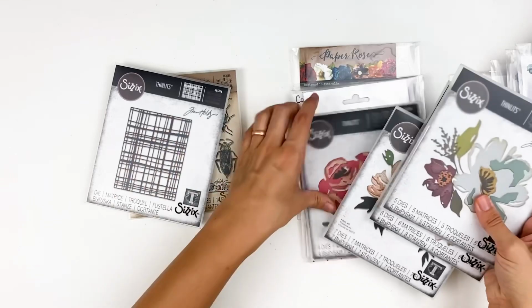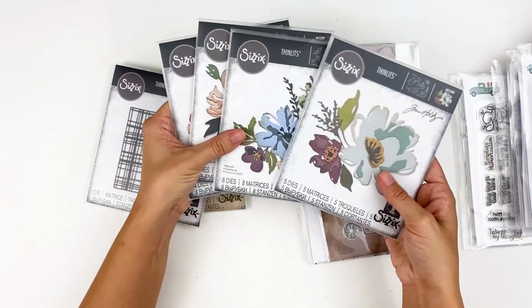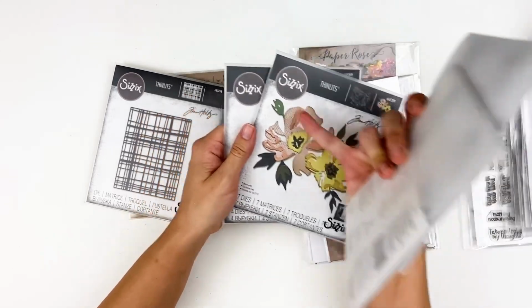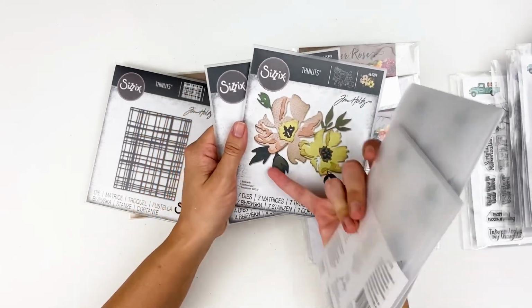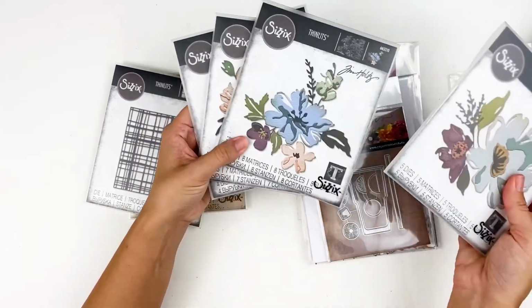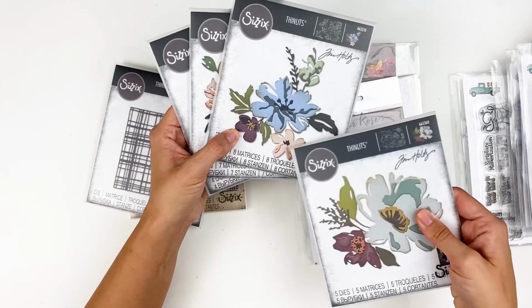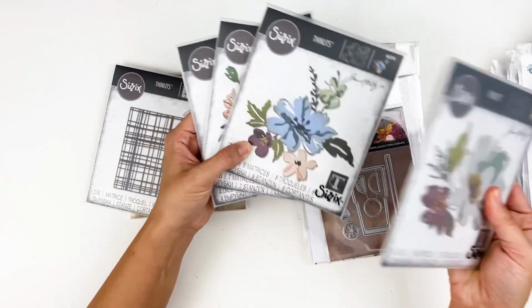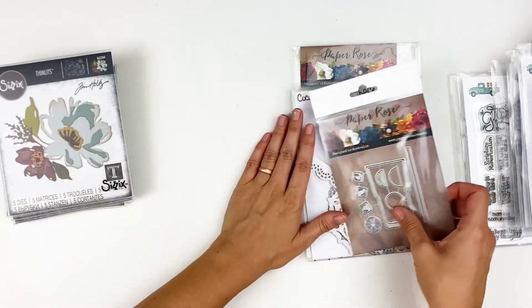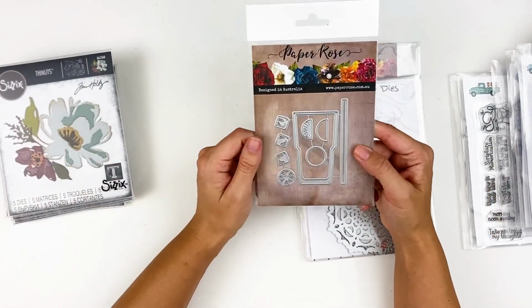These we've seen a million times. These are the brush stroke florals. These are the leaves that I used on the front cover of my album. So you don't have to use them in their entirety. You can just use bits and pieces from here. But I could also use the florals if I wanted to. And the nice thing about this is then I can color them in to coordinate with the colors of the release.